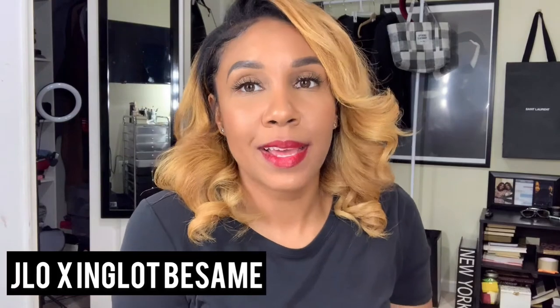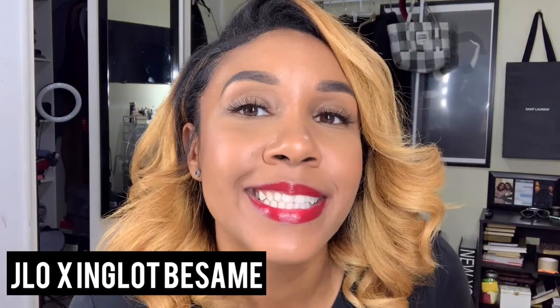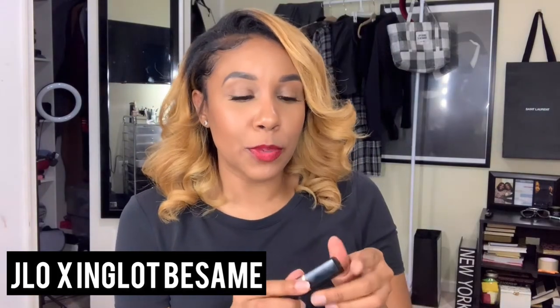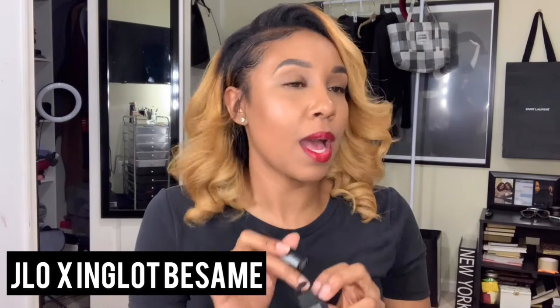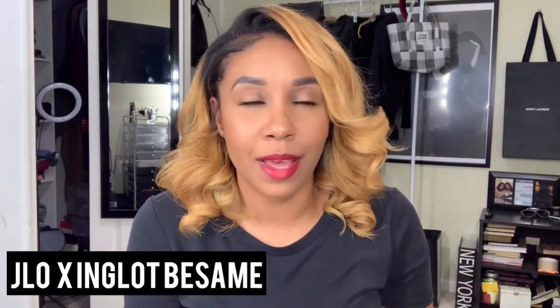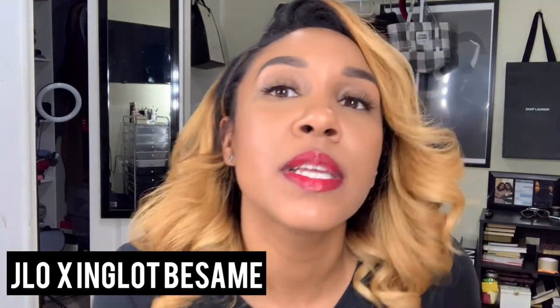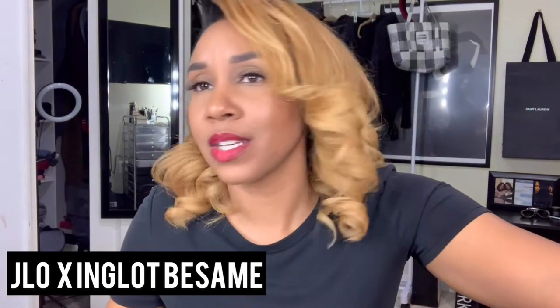It's not a red, but it's like an orangey red that has a little bit of shine to it. But this is super cute for summertime. Definitely keeping this. It looks classic. It's not as red. It is a little bit red, but I love the gloss to it. It's super cute. So this is MAC Ruby Woo.